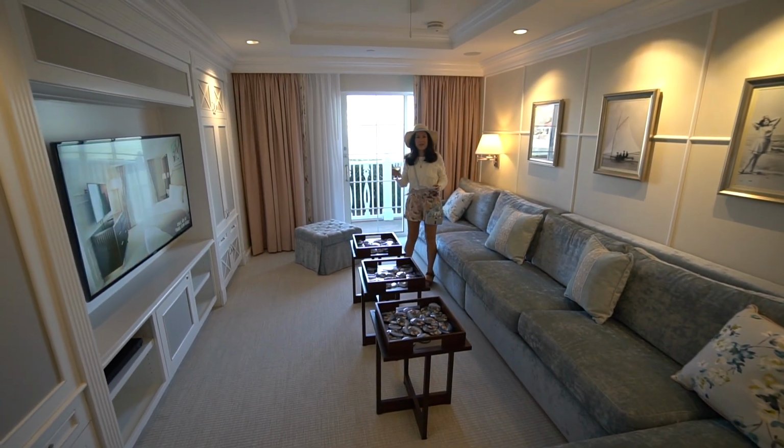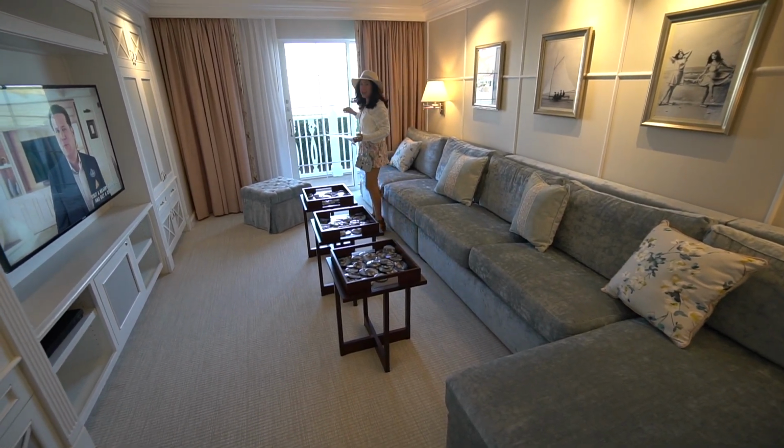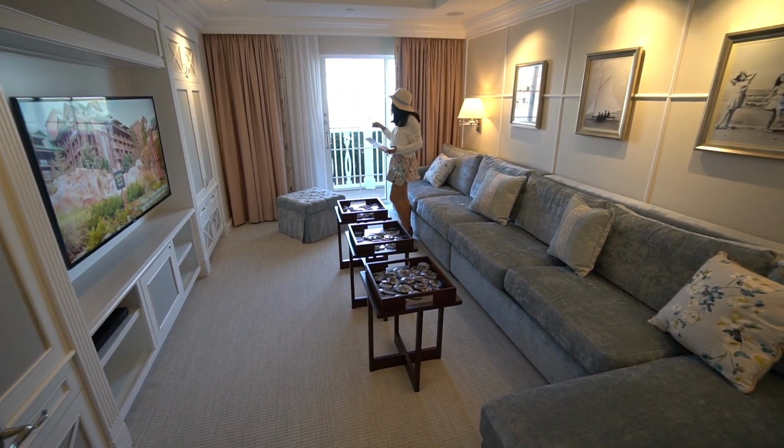So this suite includes a media room. Look at how cozy, with your flat screen and the view. I was gonna say the ocean, the lake.